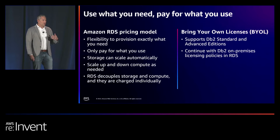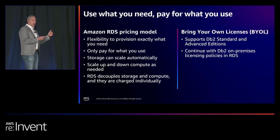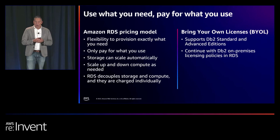The way that we've decided and worked with IBM is so that existing DB2 customers can bring their licenses to the service. So we're supporting DB2 standard and advanced editions. Customers that have those editions and have licenses can just bring those to the service. We'll show in the demo how we collect the information so that we can verify that you're an IBM customer.